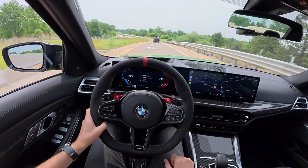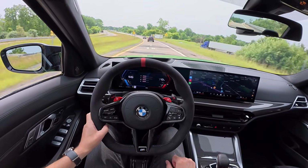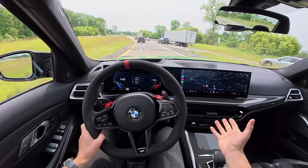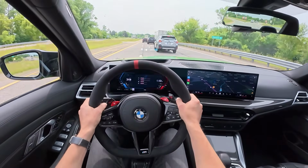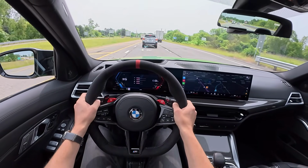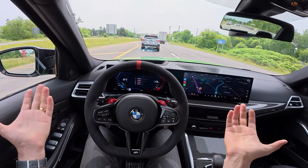All right, so let's sum up some thoughts here with the 2025 BMW M3 Competition xDrive. Do I notice the extra 20 horsepower here? Maybe. I don't know. This thing has always been super fast. Now it's even crazier. Would I take this, though, over the manual base car? It depends what you want. If you're a manual driving purist, you've got to go for the manual. It's a great driving experience.